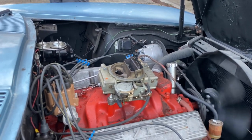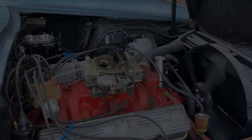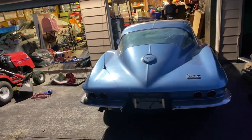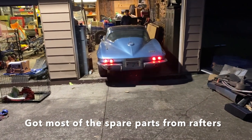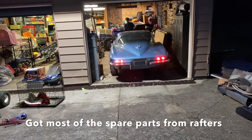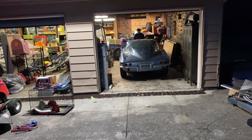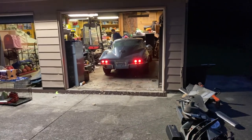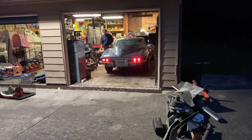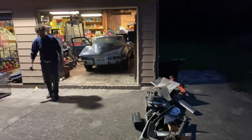Liquid or something on that, who knows what it is. Signals work and brake lights. Light. Yeah, brake lights work. Turn signals are working when you're using them.